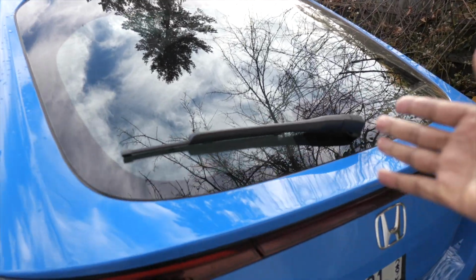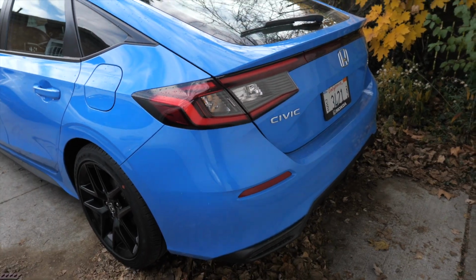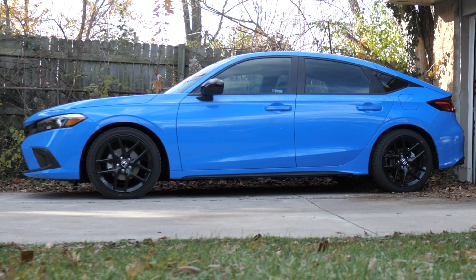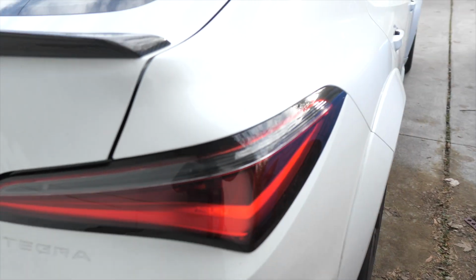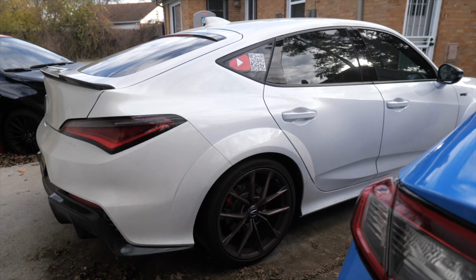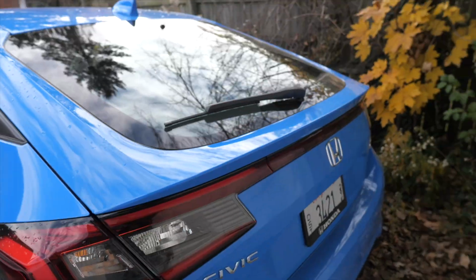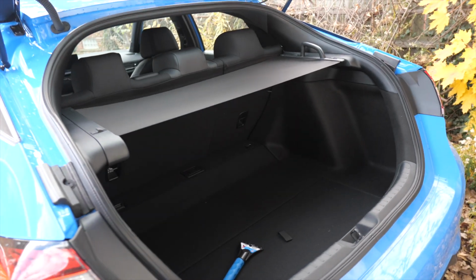We got a rear wiper on the Civic. The Integra does not have a rear wiper. And then the practicality. This thing looks like a shrunken Accord Crosstour, and that's a ding for me because the Integra's profile is much sleeker and it looks much better. But this is still a very practical car, and it can be more practical depending on how you see it because the roof on here looks to be higher.